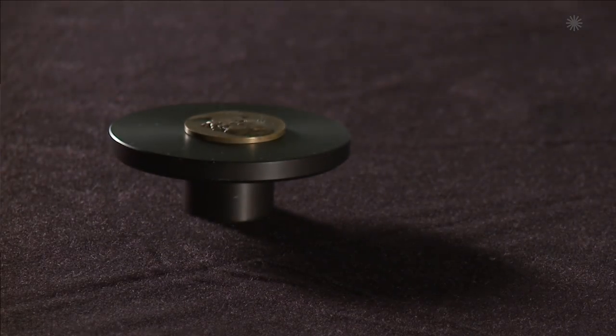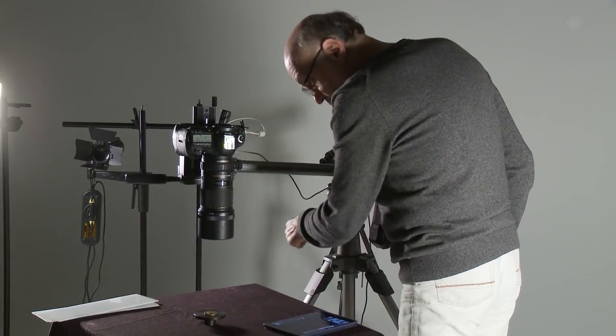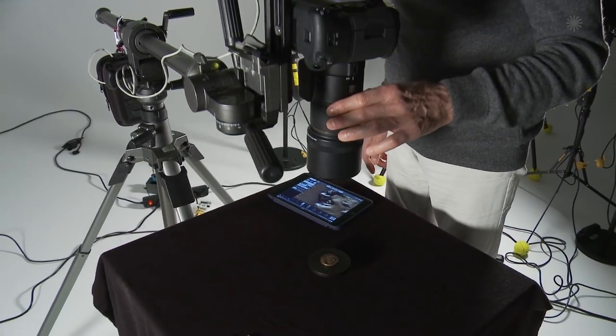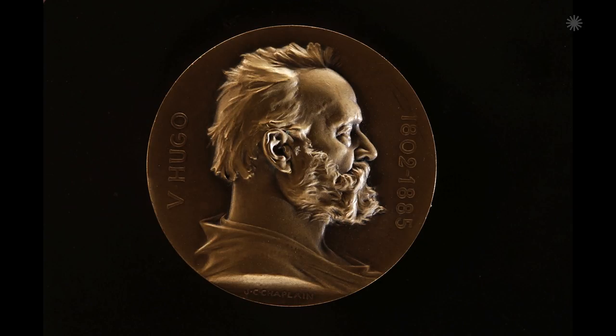The coins are extremely interesting because you can see all different types of reflection there, and on the other hand you can create many different moods, many different expressions from the same object.